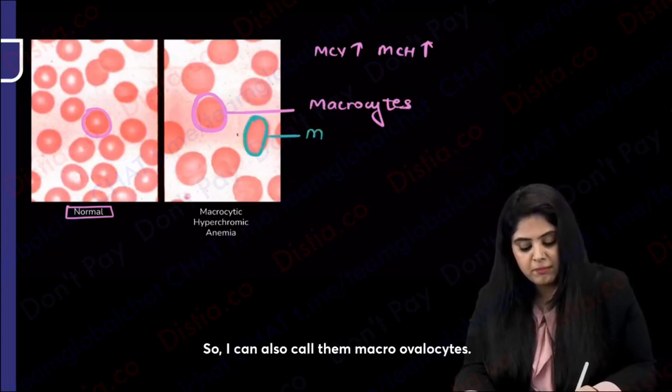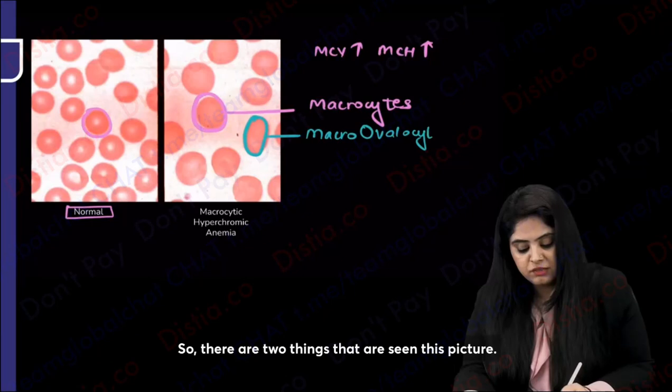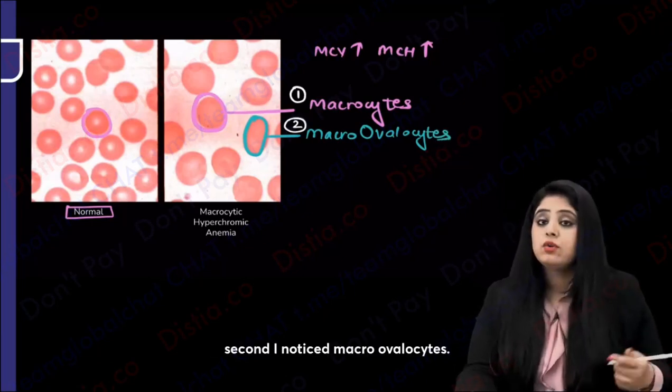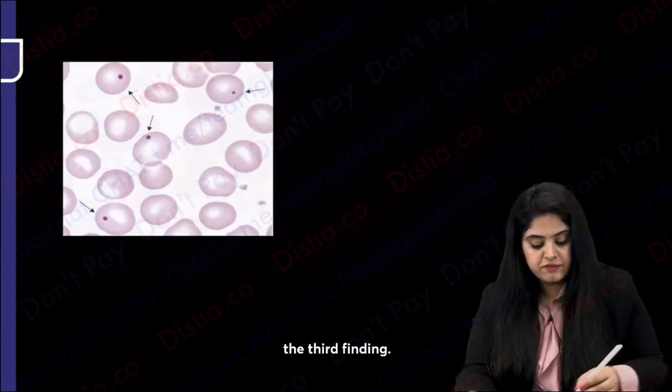So I also call them macro-ovalocyte. There are two things that I see in this picture. First and foremost, I notice macrocyte. Second, I notice macro-ovalocyte. What next? Look at the next picture, the third finding.